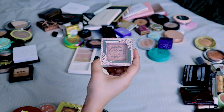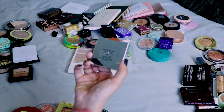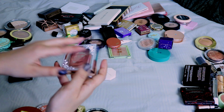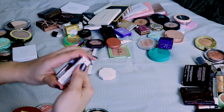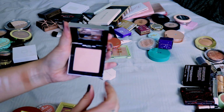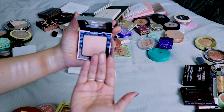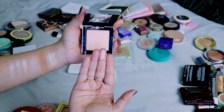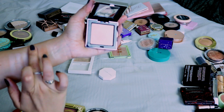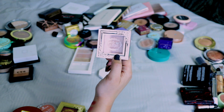We have this Pretty Vulgar highlighter in Shimmering Swan or Glow Up, I don't know. But it's pretty much a highlight. It came in one of my subscriptions throughout my life. If I could open it. But it's not the type of highlight that I usually go for. It's kind of like a pinky tone. And I'm just over these. I don't reach for them, so I'm just gonna go ahead and pass this along.